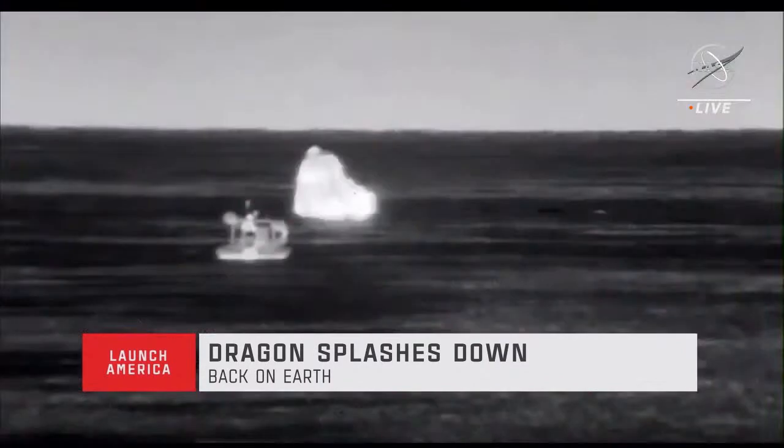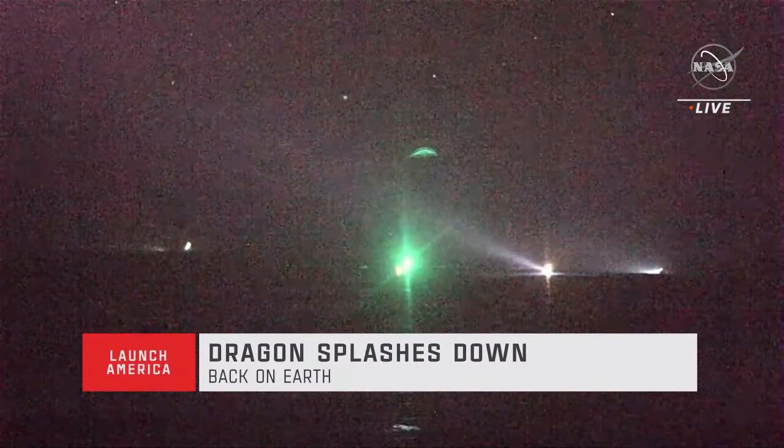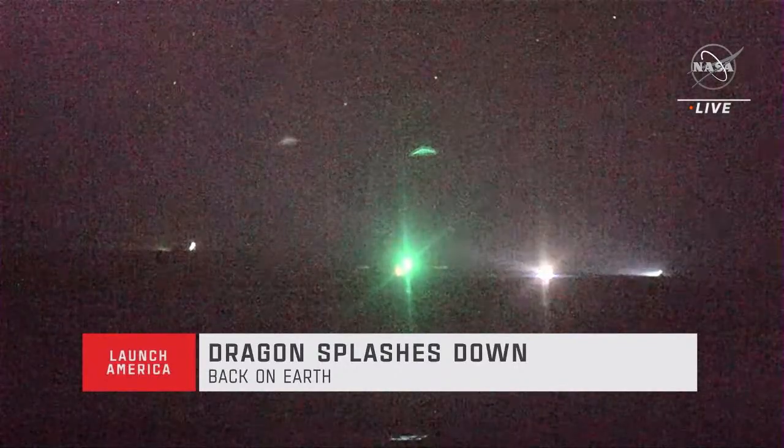Quick rundown of what is to come. So about a minute and a half after splashdown, Mission Control here in Hawthorne will give the go for safe approach. About 2 minutes from splashdown, the approach boat begins its inspection. We are expecting that ordnance and hypergolic check to complete around the L plus 12 minute mark, around the L plus 30 minute mark. Dragon, SpaceX, com check.